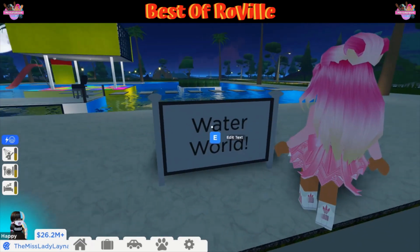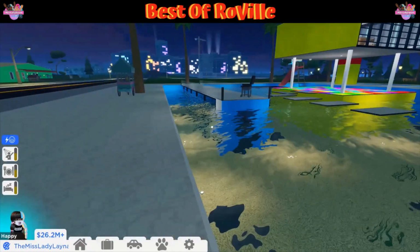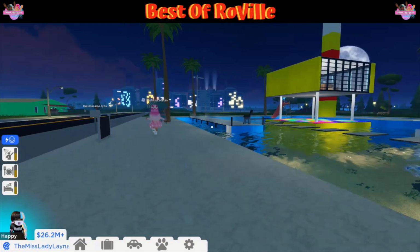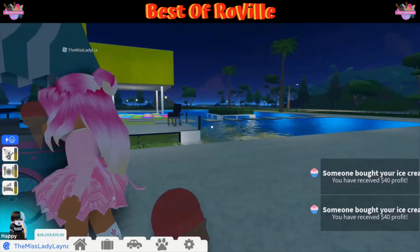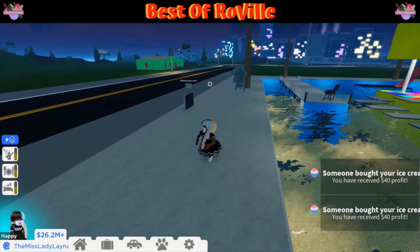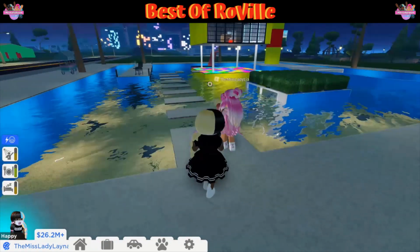Ooh, Water World is what it's called. Oh, wow, look at that. This is so amazing. Oh, okay, I'll buy some ice cream. I love the way that this looks in the dark. This looks really nice. Oh, thanks for buying ice cream from me. Now we are really enjoying this water park. We get to stuff ice cream in our eyes while we, are you ready for parkour?